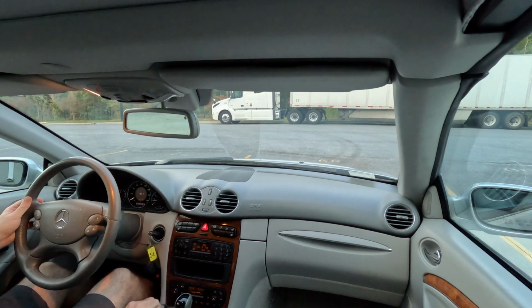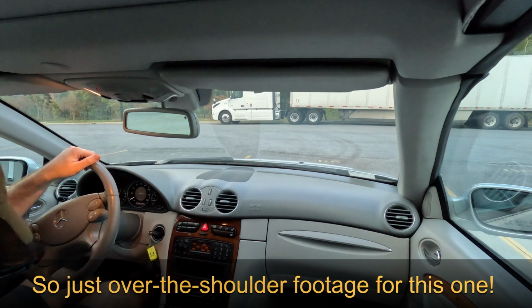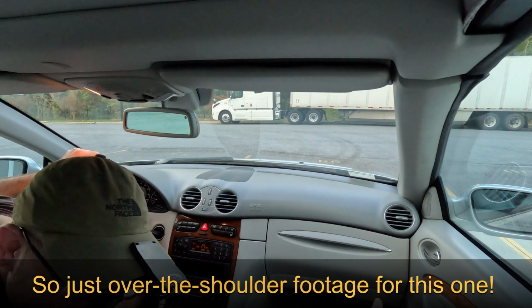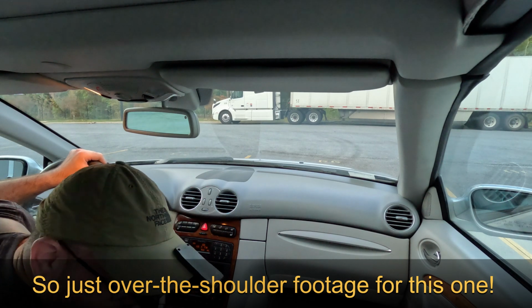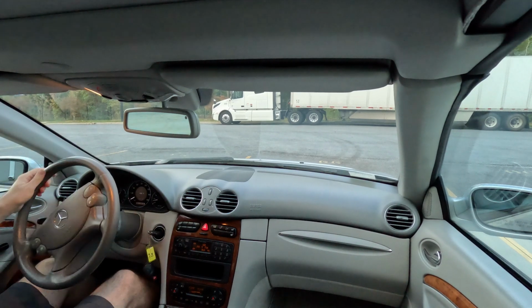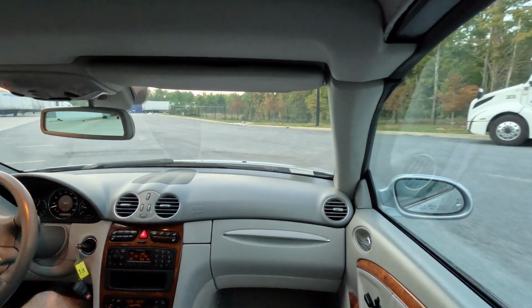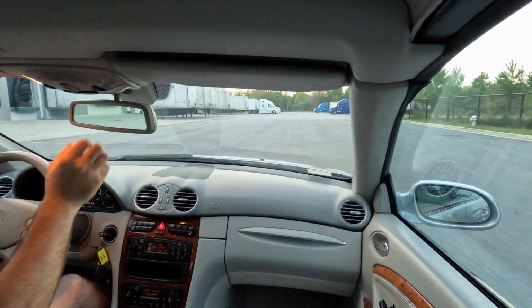All right, we got the AC going. It's a little muggy out today. And no, I forgot to show the seat functions here. Hopefully my GoPro picks it up. But everything works. So we're just gonna drive home in the middle of some traffic, so this will not be fun, but it is what it is.